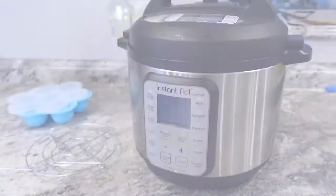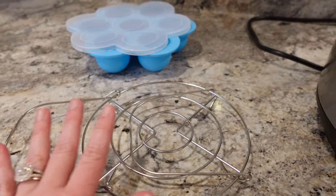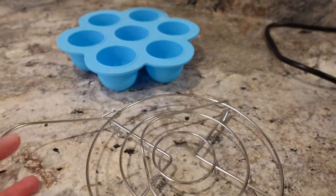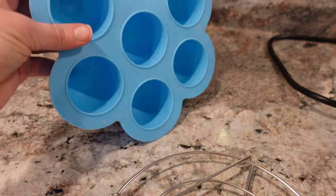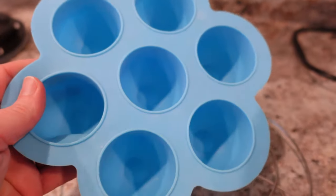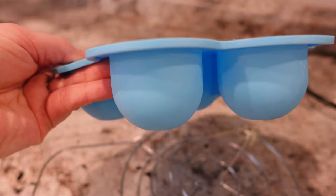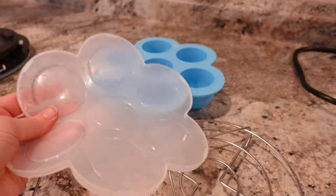First, we are going to need to get out our Instant Pot. I use this little metal thing in the bottom of it, and that just helps to keep me from burning my hands. It helps me to lift out the object that's in the pot. And this is a little silicone baking dish that came with my Instant Pot. This makes the perfect little egg bite cups. It's the perfect size, and it has this little silicone cover as well.